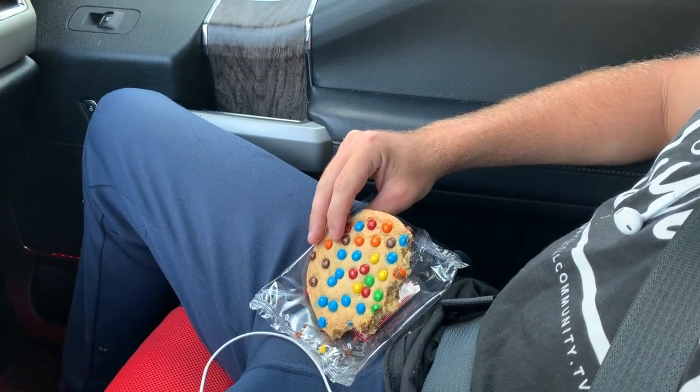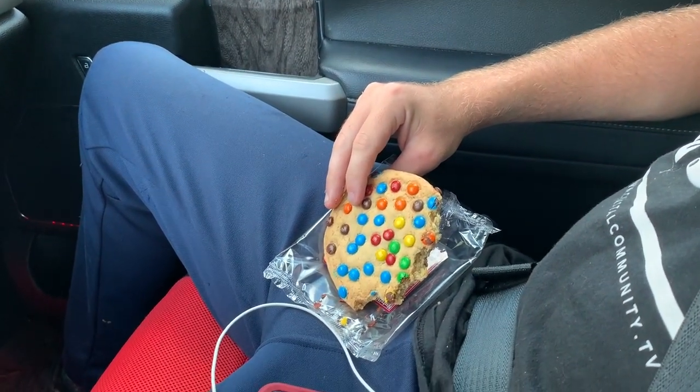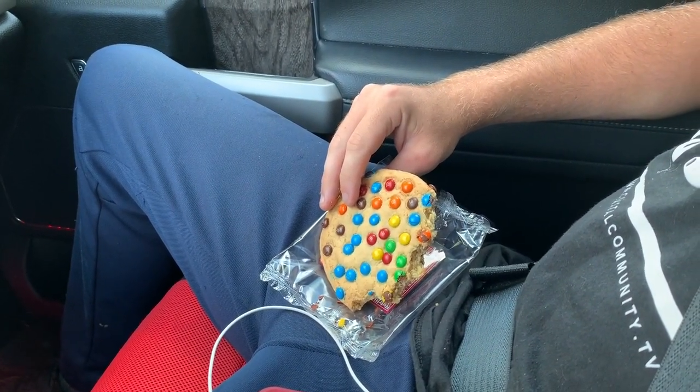Okay, so after starting his day with corn dogs, Anthony's now eating a giant M&M cookie from Wawa.